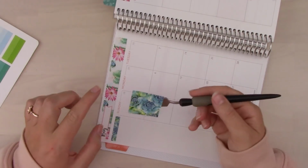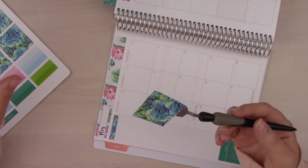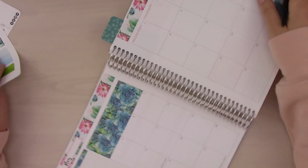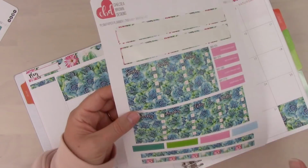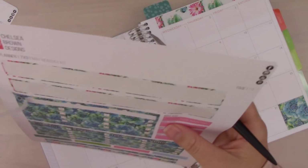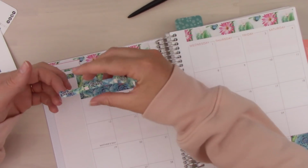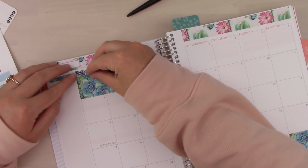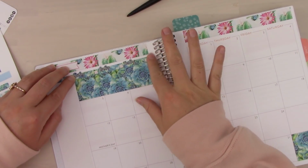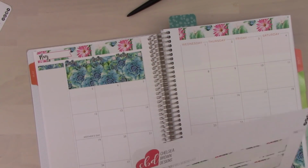So I'm gonna go ahead and place those first, and then I'm gonna place my days of the week, which now that I'm looking at it, there's a lot of succulents going on here, but okay, so go something like that. And then you can place your days of the week stickers over the top of that. So like I said, the May is a little succulent happy with the days of the weeks, which I didn't think of when I made it. I just liked using the succulent pattern, so it might be a little crazy.